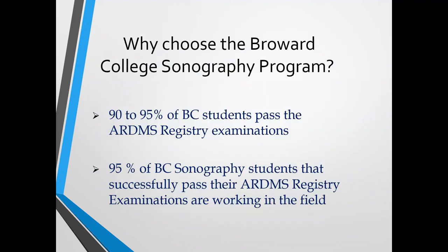So why should you choose the Broward College Sonography Program? Well, we have a 90 to 95% pass rate on the ARDMS registry exams. And 95% of our students are successful passing the registries and are working in the field. And when you go to clinic, you'll see that the majority of the sonographers you work with are Broward College graduates.